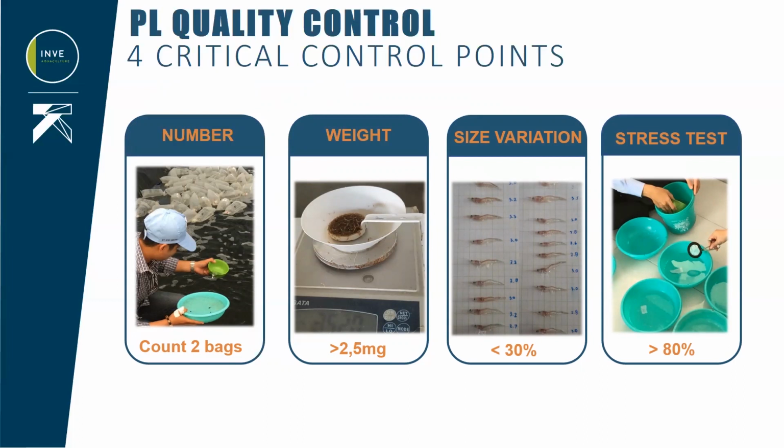The last point that we recommend is to do a stress test: passing the animals half an hour in fresh water, then back in salt water for half an hour. This will give you an idea of the robustness of the animals. It can also help to see what their survival will be when you put them in a pond. If you have a very low survival during the stress test, you can expect more loss in the first week after stocking.